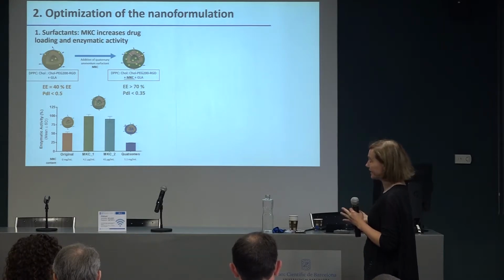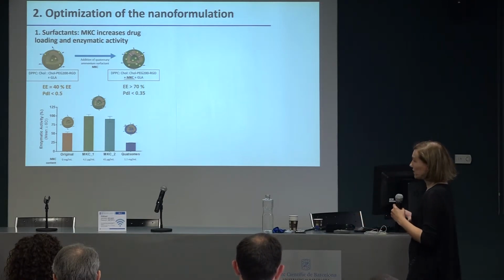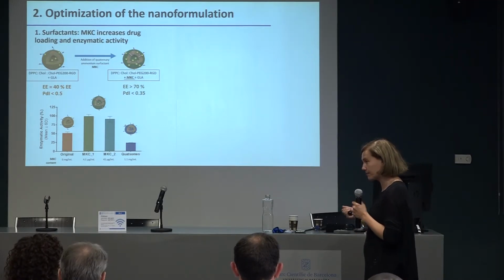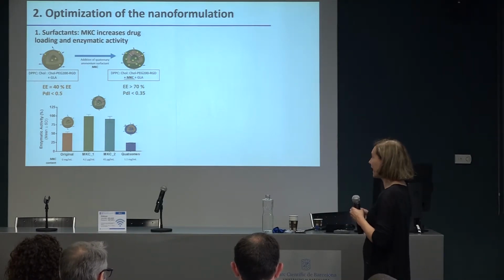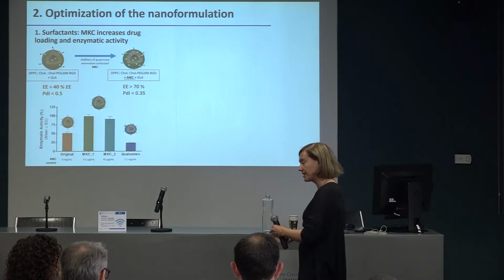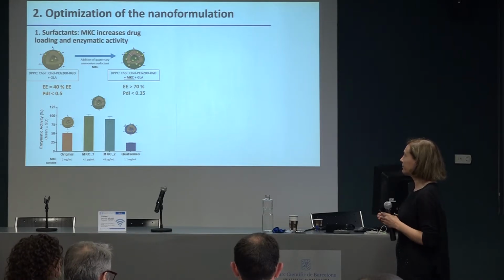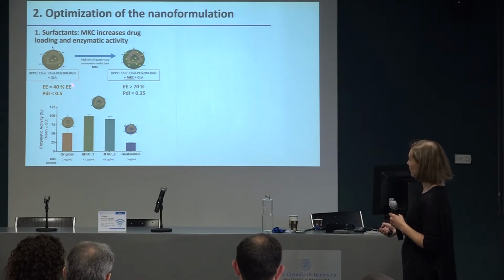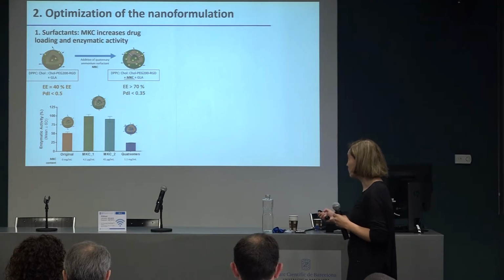So the next step was to introduce the GLA into liposomes that were improved compared to the first version, because one of the problems that we had in the previous version of the nanoliposomes was that they were not able to encapsulate high quantities of the enzyme. The enzyme was active, but we didn't have enough quantity to start the preclinical in vivo assays. By adding this surfactant, the MAKC, to the complex, we were able to increase the encapsulation efficiency and also the homogeneity of the liposomal system.